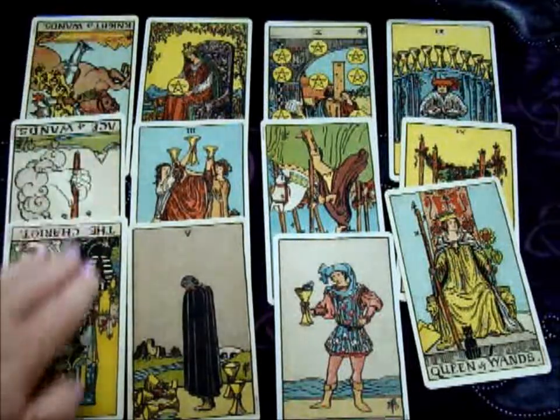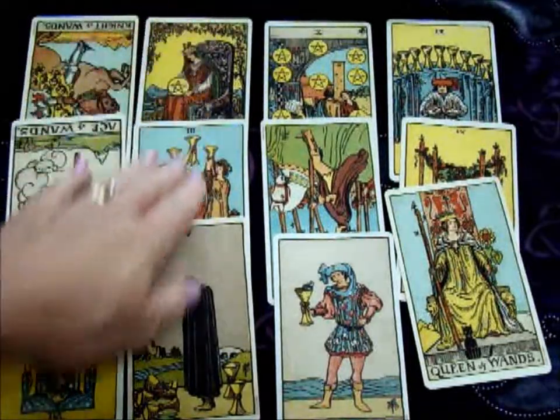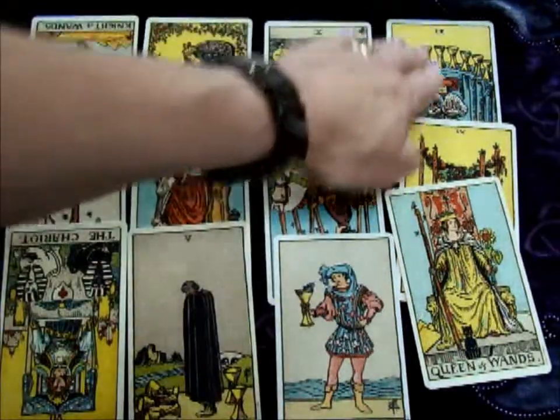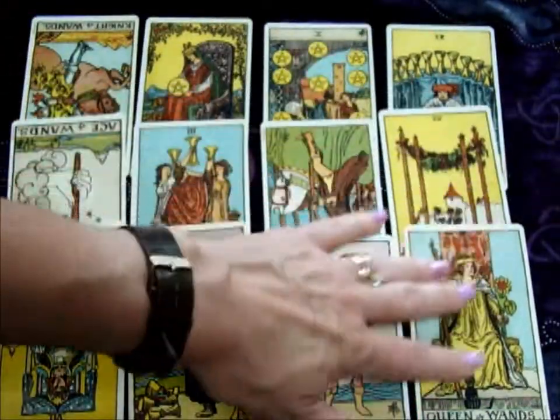So these are all the situation. These are all the challenge. These are all the advice. And these are all the outcome. They read like a story.